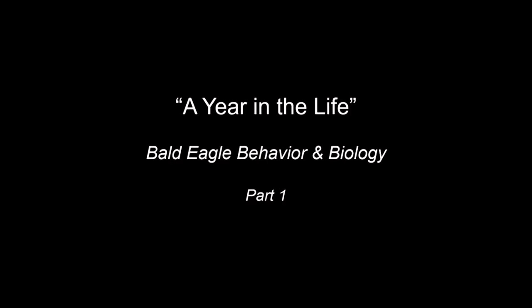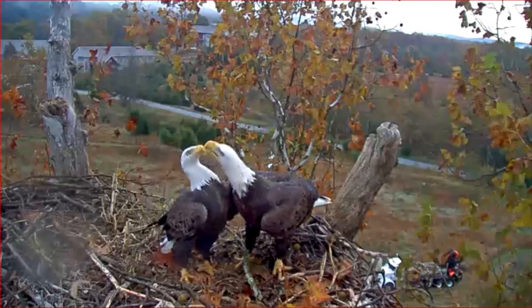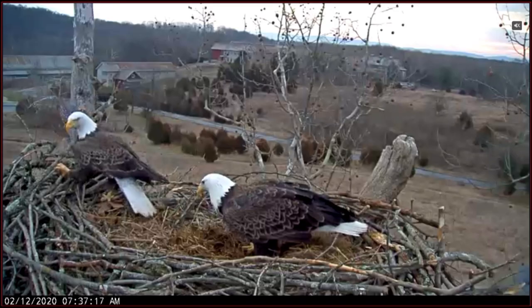So let's go back into the slides here, and we'll talk a little bit about bald eagle behavior and biology, give you a little bit more of an idea of what happens as these young ones grow. So we'll start in the fall here during mating season. Big female on the right, smaller male on the left. Again, the female's on the right.